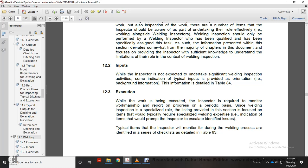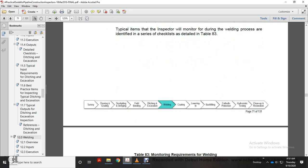12.3 Execution. While the work is being executed, the inspector is required to monitor the workmanship and report on the progress on a periodic basis. Since welding inspection is a specialized role, the listing provided in this section is focused on the items that would typically require more specialized welding expertise. The inspector identifies the items promptly and escalates identified issues. Typical items the inspector will monitor during the welding process are identified in the checklist, Table 83.